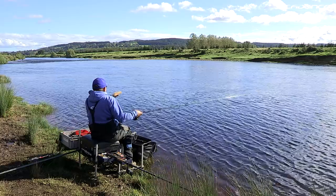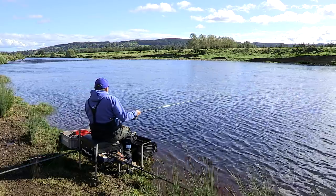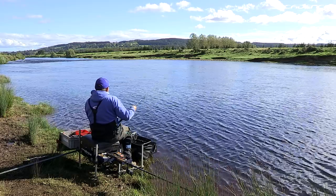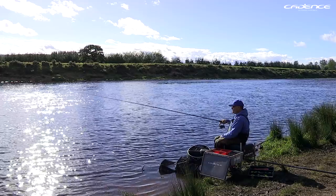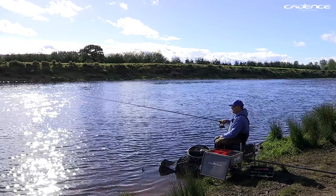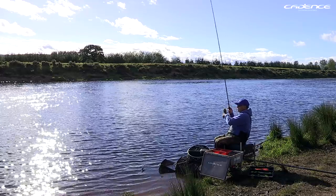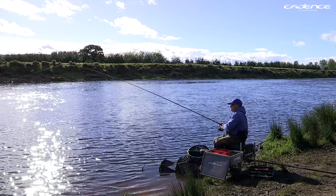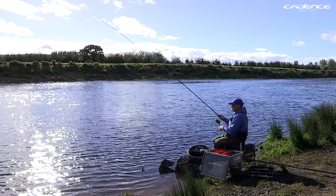Well, every so often it just goes a bit calmer like this. And if it were to stay like that, I've got a lighter float set up, and I think that would really help with the missed bites. Obviously a better presentation with a lighter float, but at times the wind really gets up and it's almost impossible to fish.